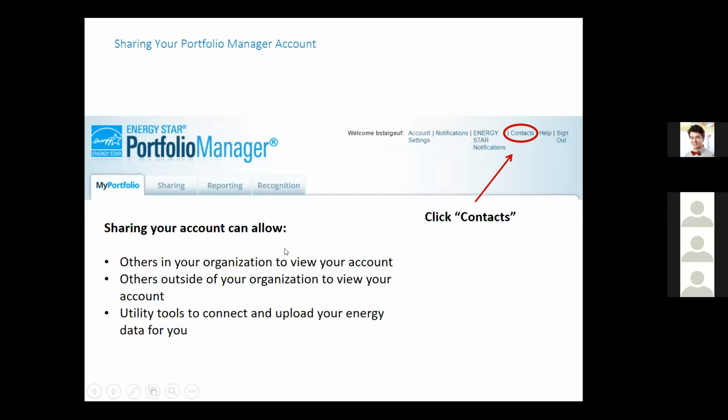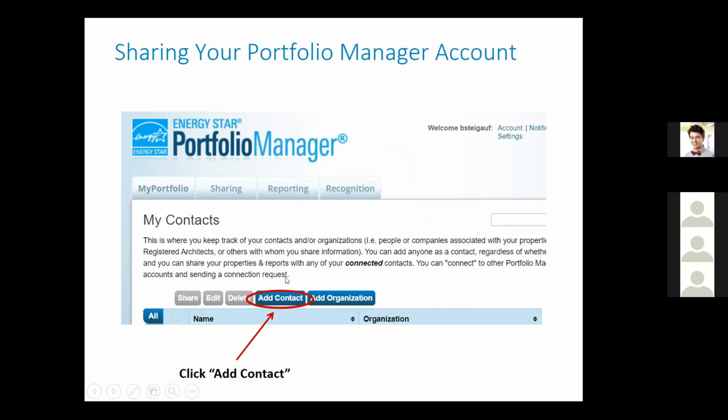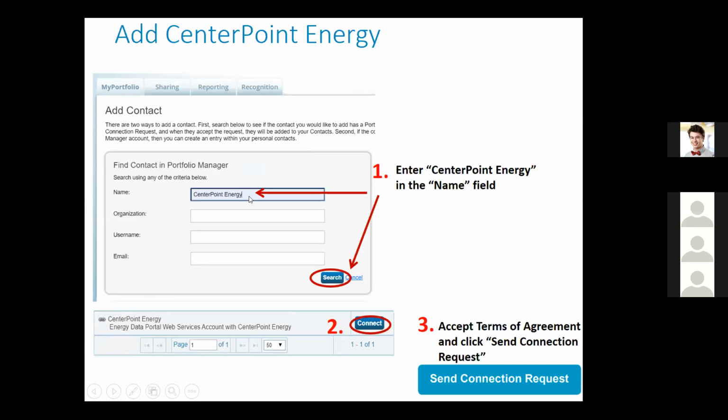So kind of as Pat was demoing, we're going to be adding a contact for Xcel and CenterPoint. So I'm going to go at the top right of the screen and hit contacts. On that next screen, you'll click Add a Contact. And this is where you either enter the Xcel or the Centerpoint. So once you've done Xcel, then you're good, and you're ready for Centerpoint.